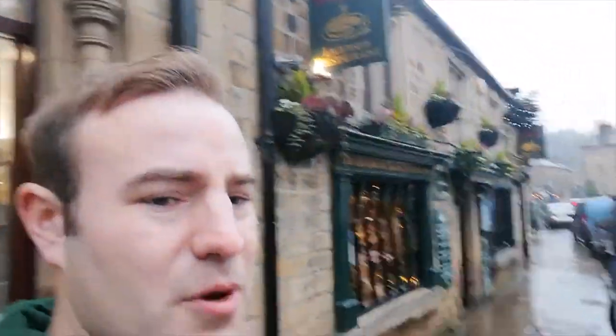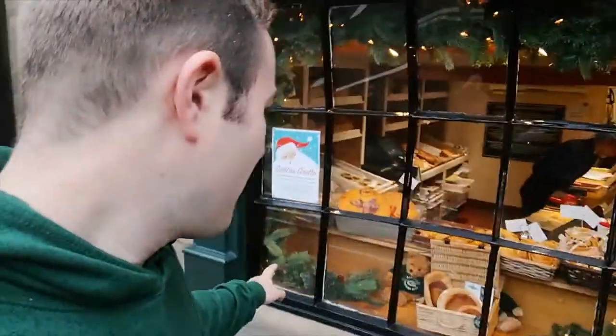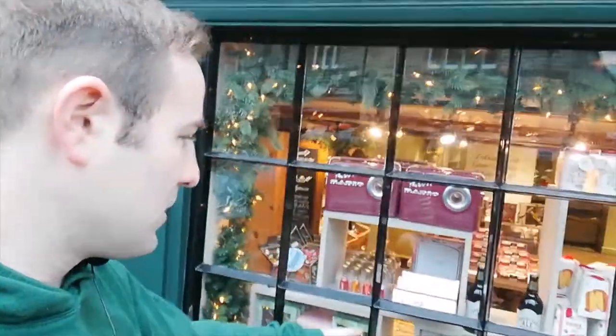And here is where we're looking for the old original Bakewell pudding shop. That's where we're going to go and see the puddings being made. If you look at the windows, you can see a very exciting array of puddings and etcetera. On this side there's more, looks like there's even an ale. I might even have to buy that myself. Let's go inside and see what we see.